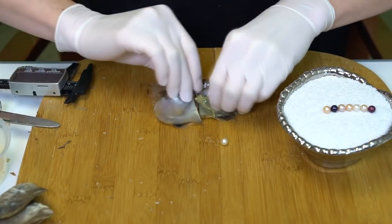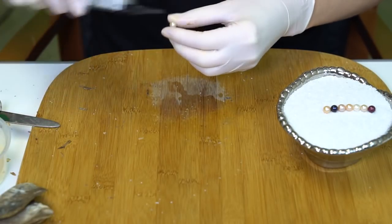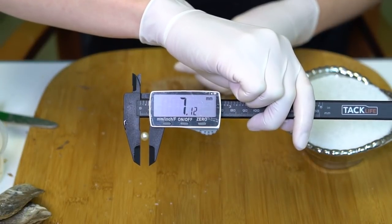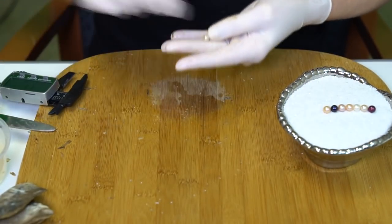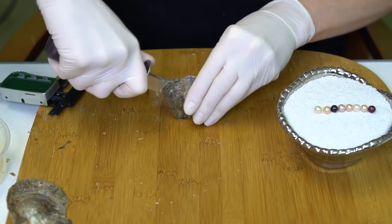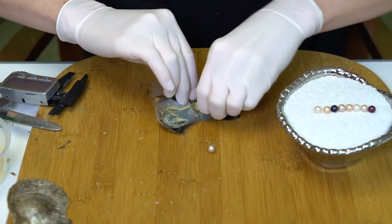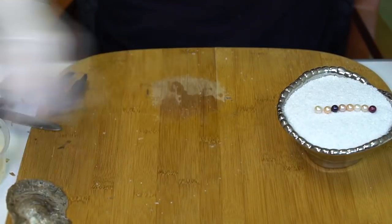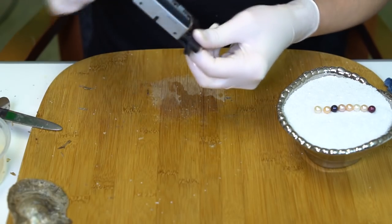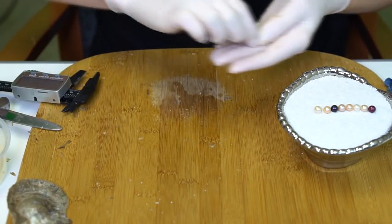This one is a cream, like a creamy white. $7.12. Ooh, super metallic. It's almost like silver, but it's got like a pink glow. Really awesome. 7.37.